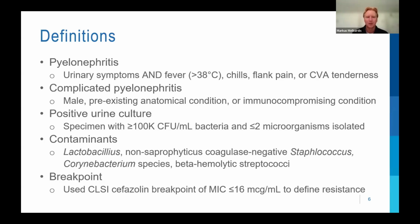In order to have a positive urine culture, the specimen needed to have greater than 100,000 colony-forming units of bacteria and needed to have less than 2 microorganisms isolated. They also called out several bacteria as contaminants. And for breakpoints, not every institution specifically reported on susceptibilities for specific cephalosporins. So all the sites in this study used the CLSI recommended cefazolin breakpoint of less than 16 to define resistance. And that was applied across all cephalosporins in the study.